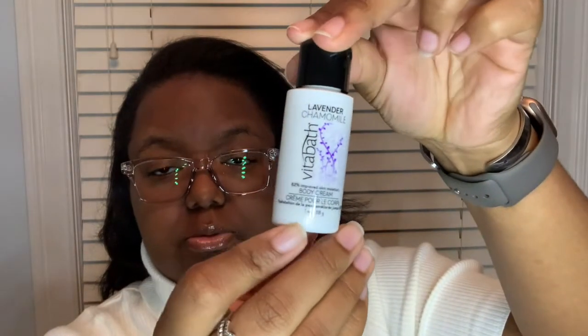Look at me, I'm smelling it before I even tell you all what it is. So this is Vitabath Lavender and Chamomile Body Cream. 82% improved skin moisture. It's really small too. But it smells good. I forgot to say that.